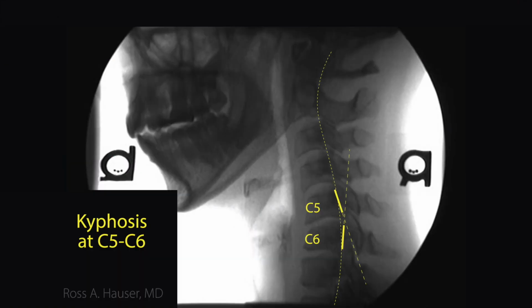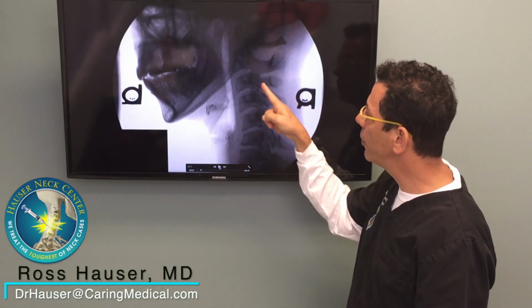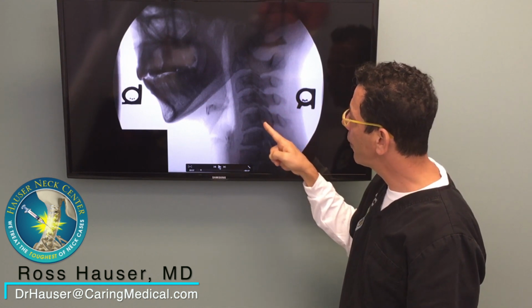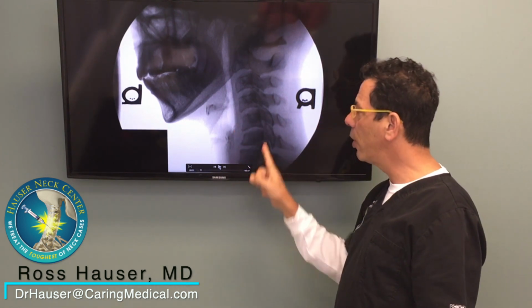The fulcrum of the curve that's in the reverse configuration, like there's a reversal of the curve right here, C1, C2, C3, C4, C5, C6. So at C5, C6, she has kyphosis. So in other words, her spinal cord is getting kinked right here. Now, for the spinal cord to go here, then go here, then go here, it actually has to travel 1 to 3 inches further. So that means her spinal cord is getting stretched. The spinal cord is getting stretched.